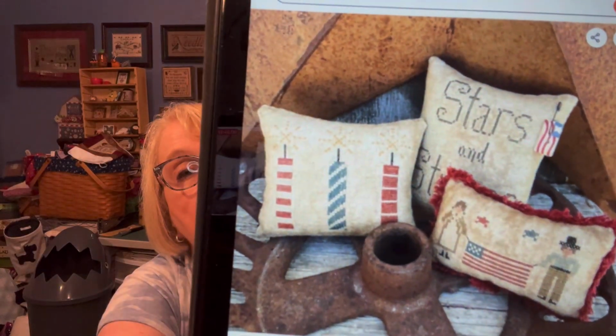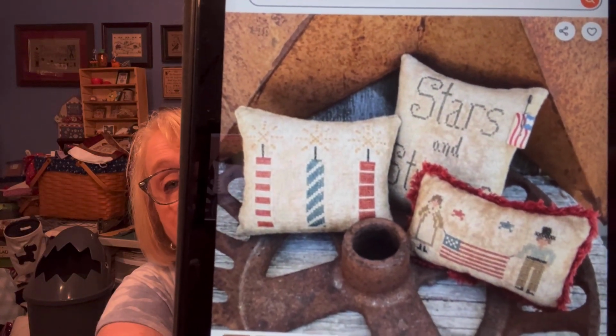All right, and then just to show that they do have other patterns besides fall, I saw this Stars and Stripes trio, even though it's past July 4th, but, you know, I thought it was very pretty. And they have Halloween patterns, Christmas patterns, and like I said, other designers' patterns. So be sure and check her out.